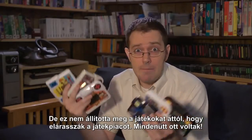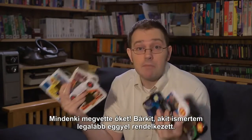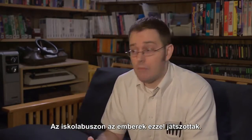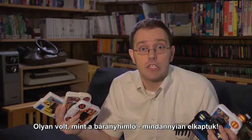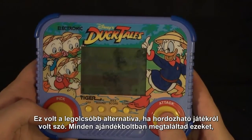But that didn't stop these games from flooding the market. They were everywhere, and everybody bought them. Everybody I knew had at least one of these things. On the school bus, people were playing them. At lunchtime, everybody was swapping them around and playing each other's games. It was like chicken pox. We all got it. It was the cheapest option for a handheld game.